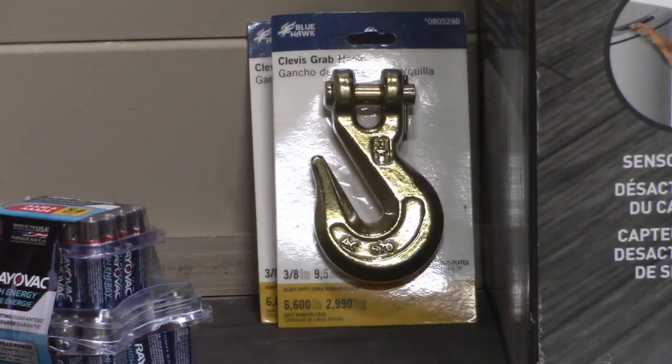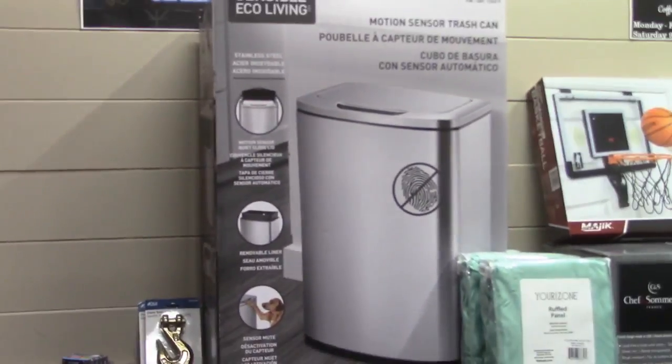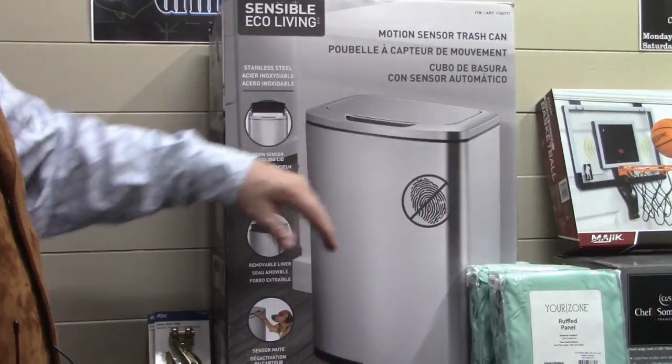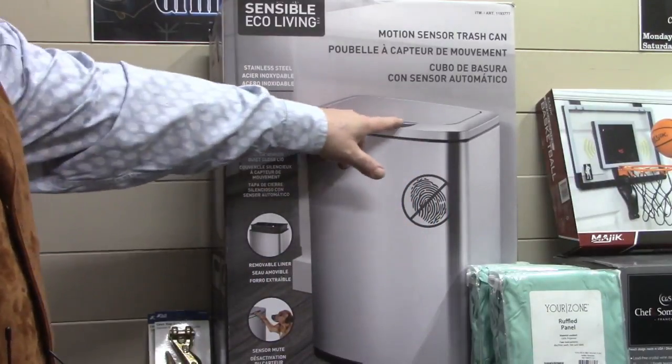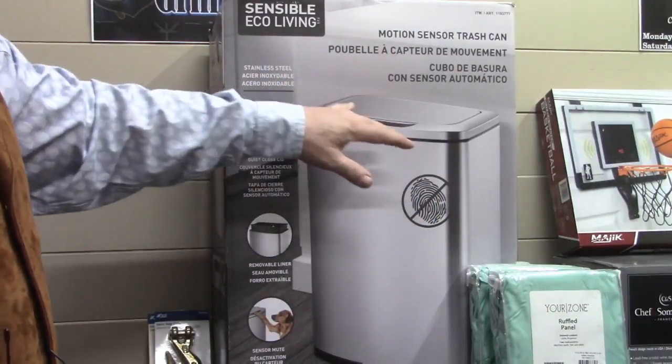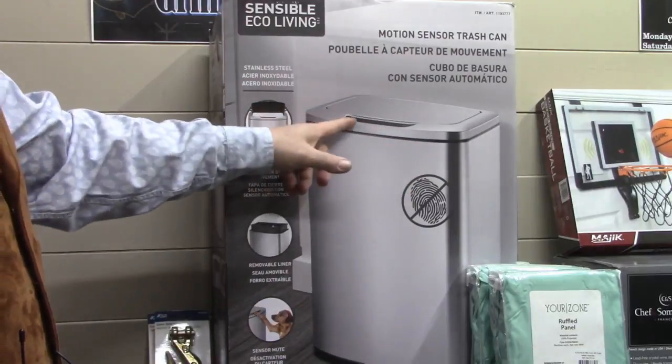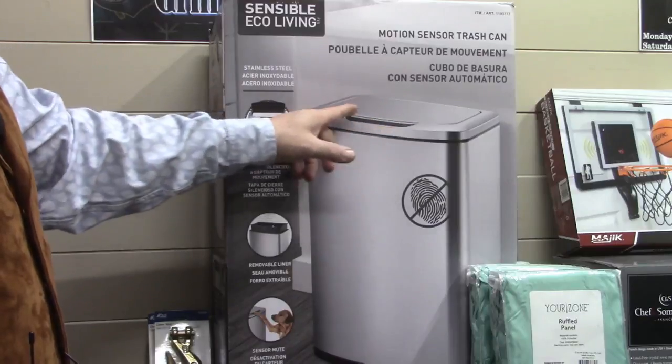After that, we have a, so it says motion sensor trash can, but here's the deal on it. We put batteries in it and swipe across it. You can use either the motion sensor or the button. You push the button and it works fine. It automatically opens.